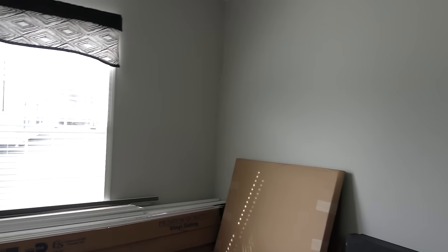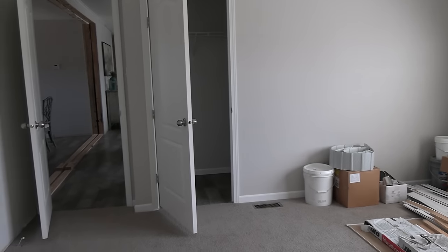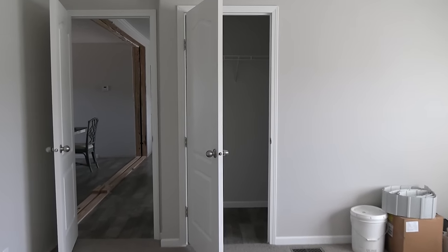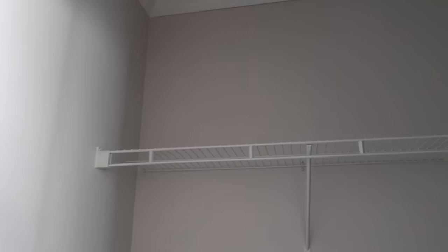So this is the grand master bedroom. It's really big. I'm not exactly sure on the exact measurements. I don't know if I'll be able to find an exact floor plan of this home, but if I do, I'll put it at the beginning of the video so you can have all the dimensions and everything.